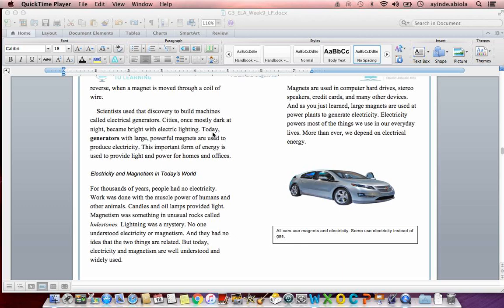Cities, once mostly dark at night, became bright with electric lighting. Let's read that one more time. Cities, once mostly dark at night, became bright with electric lighting. Today, generators with large, powerful magnets are used to produce electricity. This important form of energy is used to provide light and power for homes and offices.